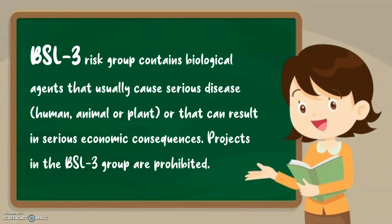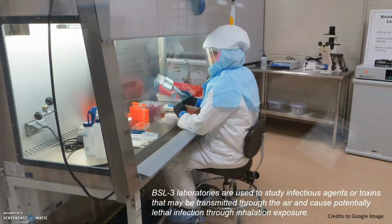Now, let us proceed with BSL-3, the Biosafety Level 3 risk group, which contains biological agents that usually cause serious disease to humans, animals, or plants, or that can result in serious economic consequences. Projects in the BSL-3 group are prohibited. BSL-3 laboratories are used to study infectious agents and toxins that may be transmitted through the air and cause potentially lethal infection through inhalation exposure.